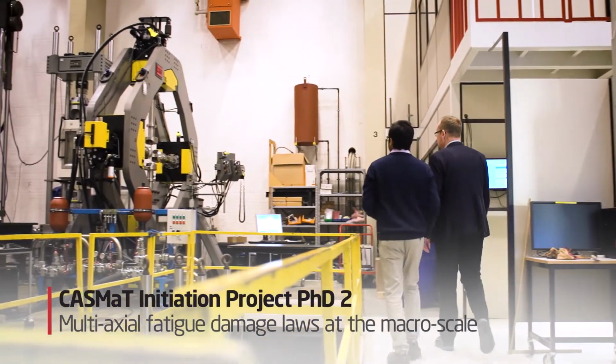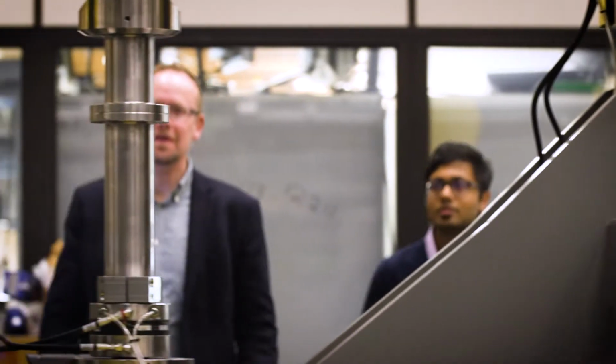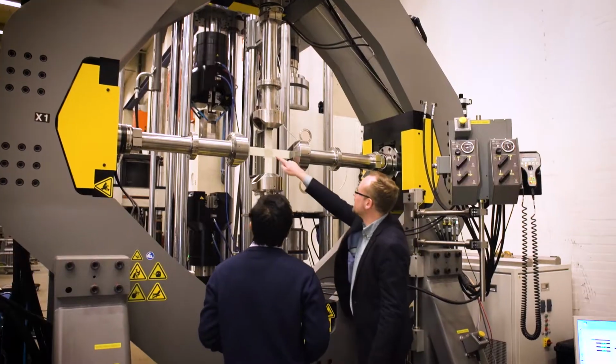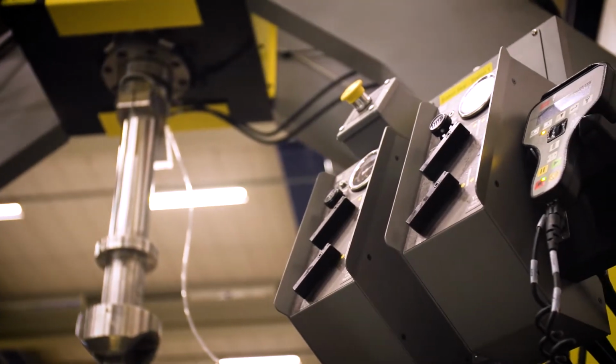PhD 2 covers the macromechanical model development, using input from PhD 1 in terms of knowledge about the micromechanical mechanisms which happen during fatigue loading. The main focus of my PhD study is to basically develop in-plane fatigue damage laws due to biaxial loading at the macro scale. Carrying out experiments with the biaxial testing machine, the biaxial law that will be developed is expected to predict fatigue failure in composite laminates.